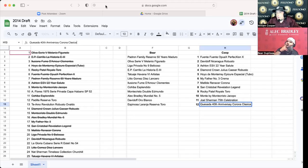Sounds good. I mean, we could buy the cigar for the other person too. It's just hard with the distance, is what I'm saying. We're constantly swapping cigars anyway, so yeah, let's just do it that way. Cool. All right, I like it. Let's go.